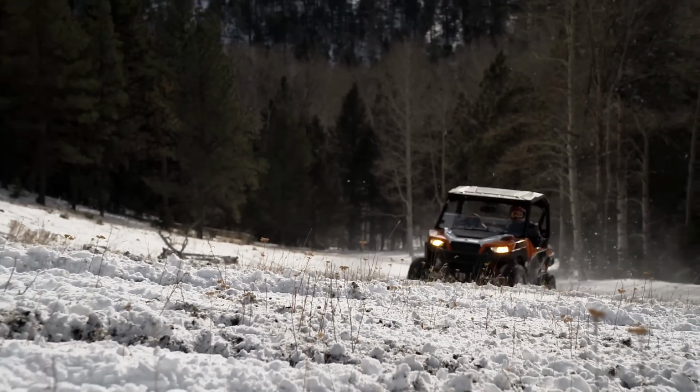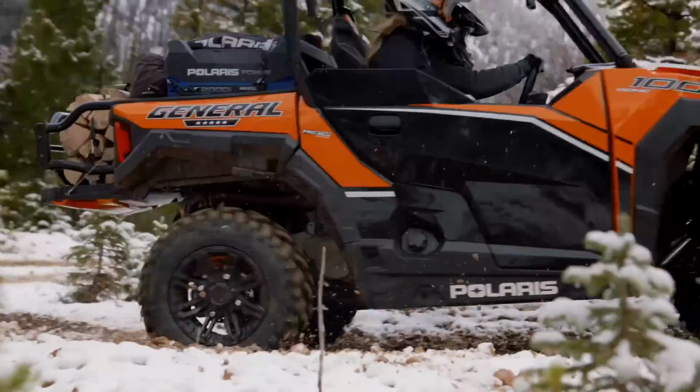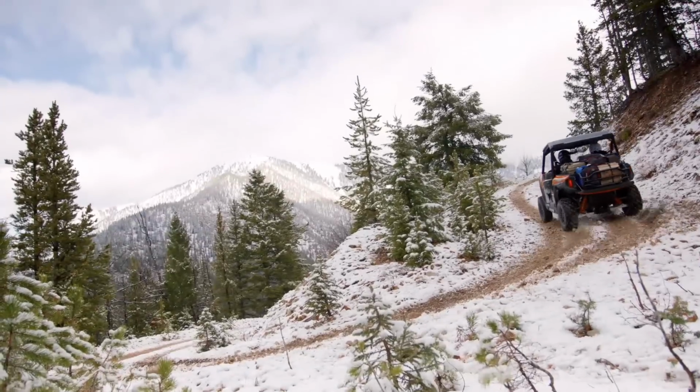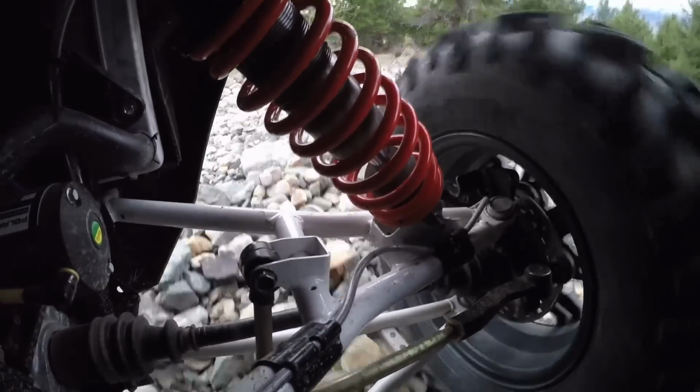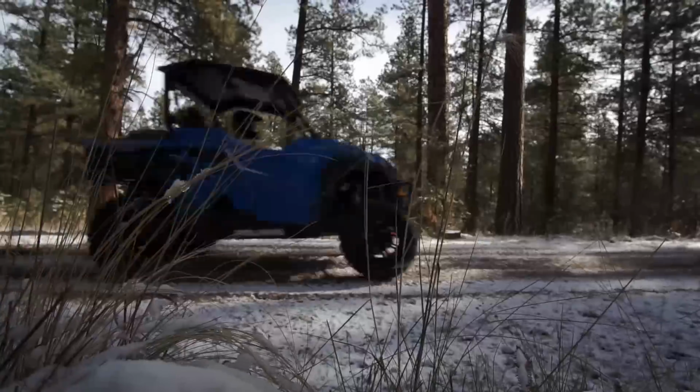Now that we've all had a fun snow day, what do you guys think? Handle's great, ride's great. The Fox shocks are wonderful on it. Very, very responsive. It's very sharp, and like the Razors, it's very nimble.